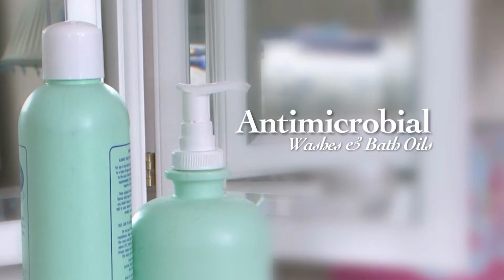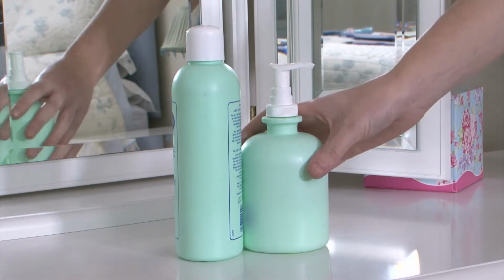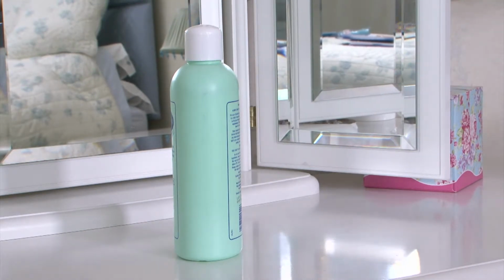If skin is wet or weepy, there may be a skin infection. Antimicrobial washes and bath oils can be useful as a short-term measure to reduce bacteria on the skin and prevent reinfection. This principle of using soap substitutes can also be applied to the whole body and used for bathing or showering.